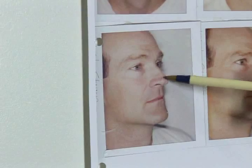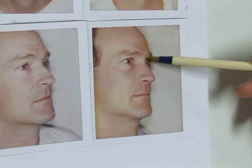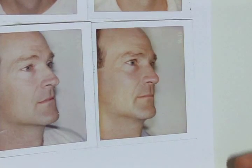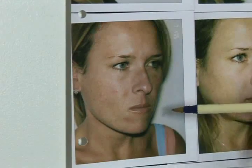Here, the prominence of his bridge and the crookedness is a little more obvious, as are the uneven, asymmetric attachments of these lower cartilages. Again, after correction, we see balanced, harmonious facial features. Sometimes the changes are smaller and more subtle, but very effective.